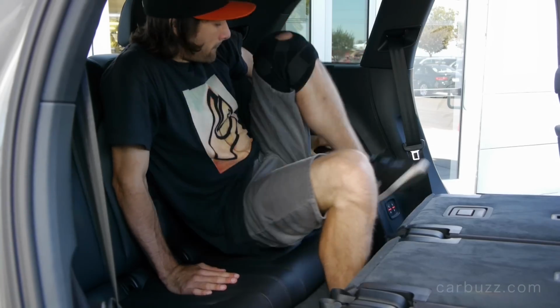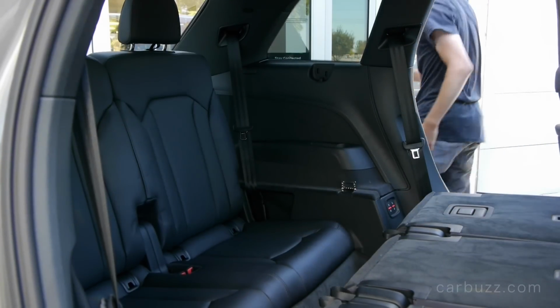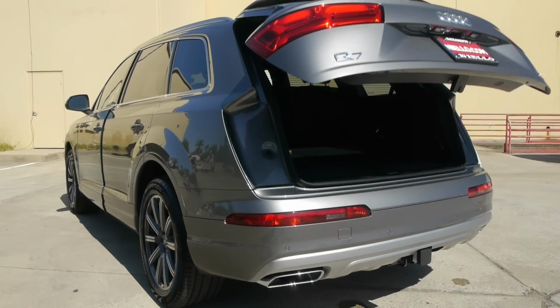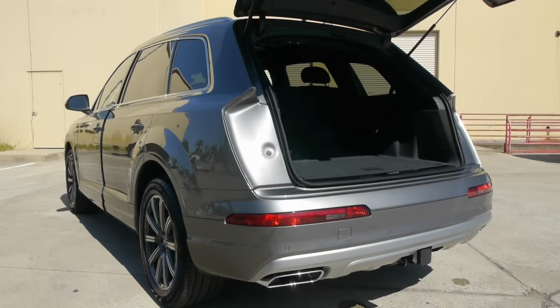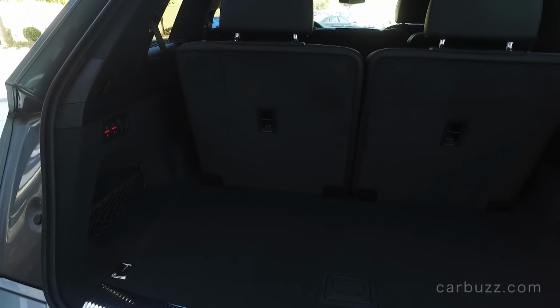That's for like four or five kids who are young. They can easily get back in there. The second row was nice because it's easy to fold flat, even from the third row, so you can get out. Let's see the electronic lift gate. Yeah, no doubt there's plenty of space in here. Check that out. More kids can get in there if you need to.